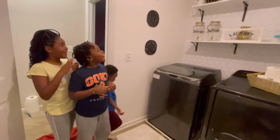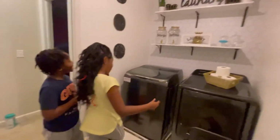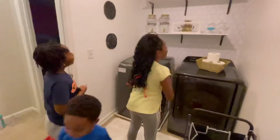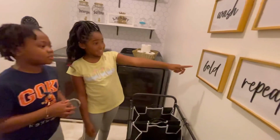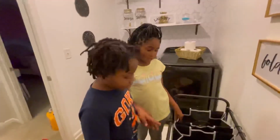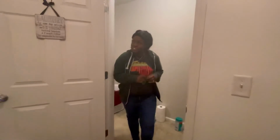Oh my god. It looks so cool in here. At first, it was not like this, but now look at it. It looks so cool. My fan has this wash, dry, fold, repeat. You gotta have a fan in here. What are these for? What do you think those are for? The clothes. Dirty clothes. The dirty clothes over here? So we don't even have to use them. Ooh, this is nice. Yeah.